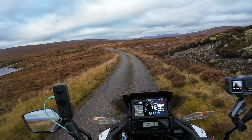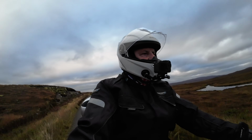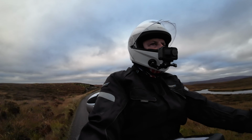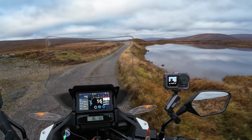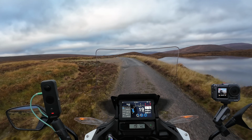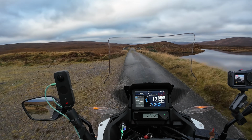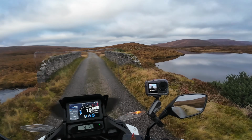Talking of miles, fuel consumption on this journey so far, I'm averaging 60 miles to the gallon. You'll easily get 200 miles out of a tank and more. Look at that, that's lovely. And more. But then, for me personally, I start to get fuel anxiety if I leave it much longer.